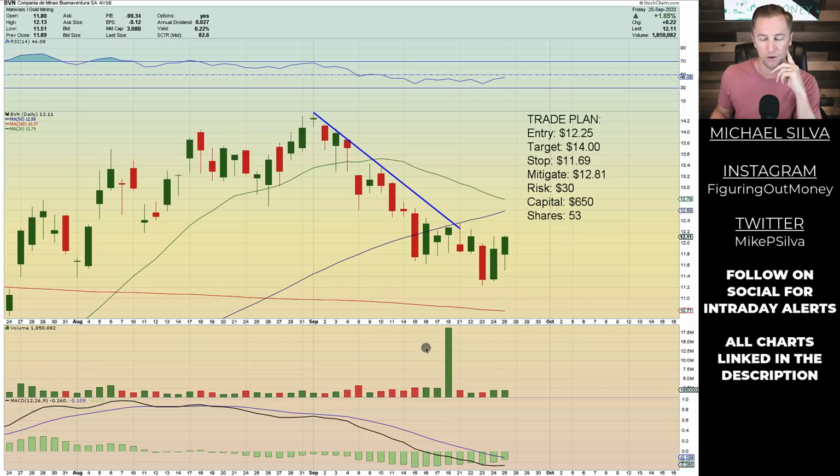I like this volume, but ultimately I lost some money on this one as well. Not that much because I was mitigating some of my position, but overall a losing trade. So those were the 3 trades that I took. Let's go ahead and hop into the 3 trades that I'm looking at next week.